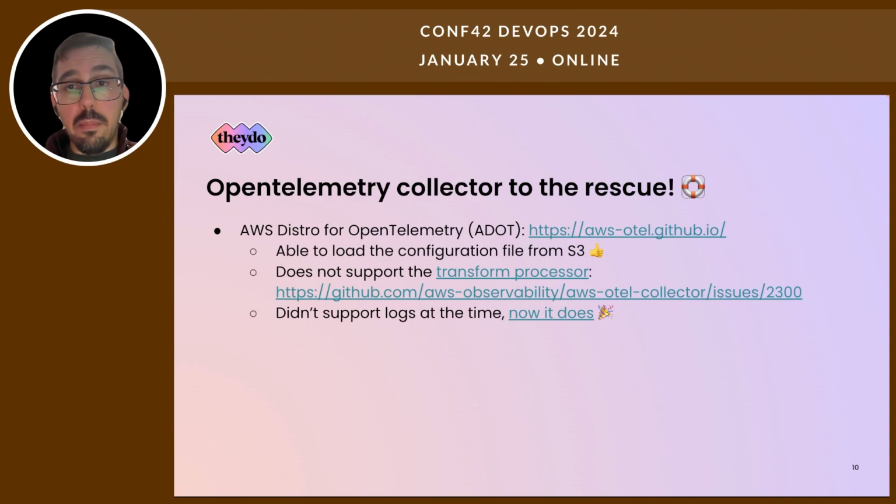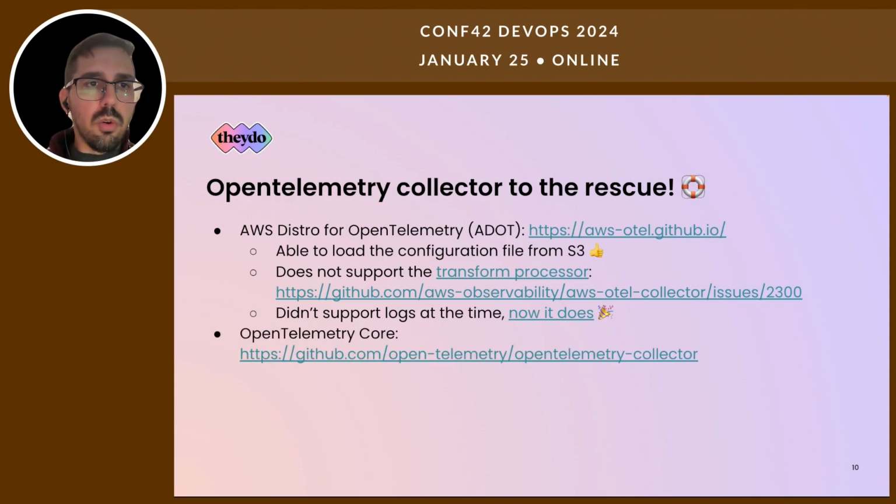So be aware of these things. The documentation on the repository is pretty good, and you will find a list there of all the processors available on the distro, so you can see beforehand whether it's the right tool for you or not. So taking these limitations into account, we had to go for the official upstream OpenTelemetry distribution.